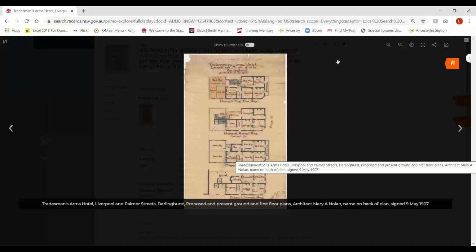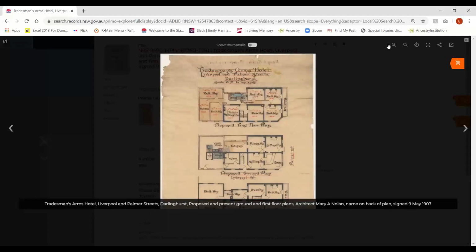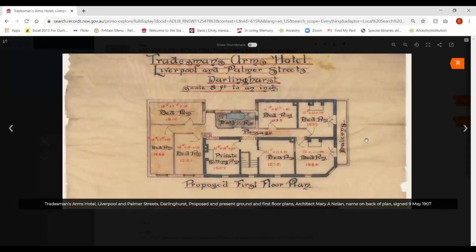So here's a copy of the plan. It's not very easy to see at that resolution, but I can blow it up by clicking on the zoom button. And again, and now it's quite clear. So on this drawing, it's quite good because you've got everything in the one place. So I've got at the top the proposed first floor plan. And this coloured bit here is the bit they're proposing to change.